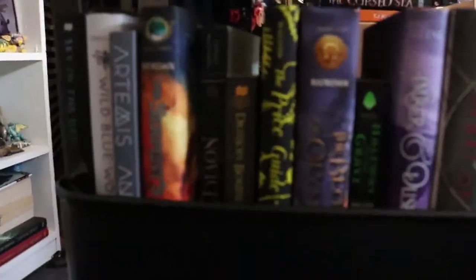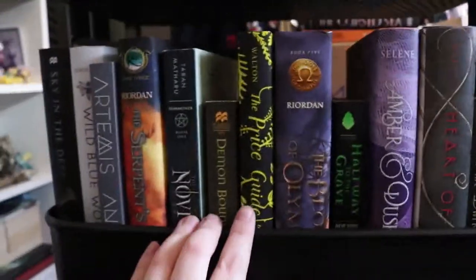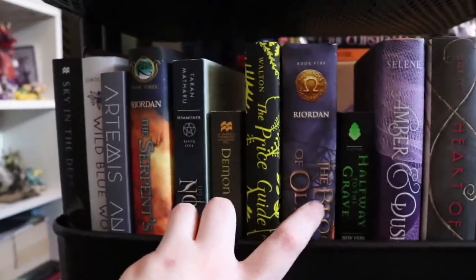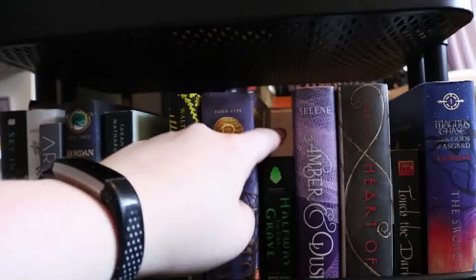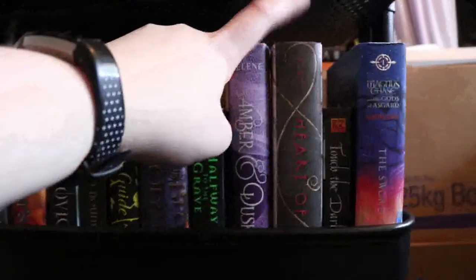It's a little hard to get some of my taller hardbacks out because they get caught in the mesh underneath. The Novice, Demon Bound, and then The Price Guide to the Occult, The Blood of Olympus, book 5 in the Heroes of Olympus series, Halfway to the Grave, and then Amber in Dusk, and Heart of Thorn.